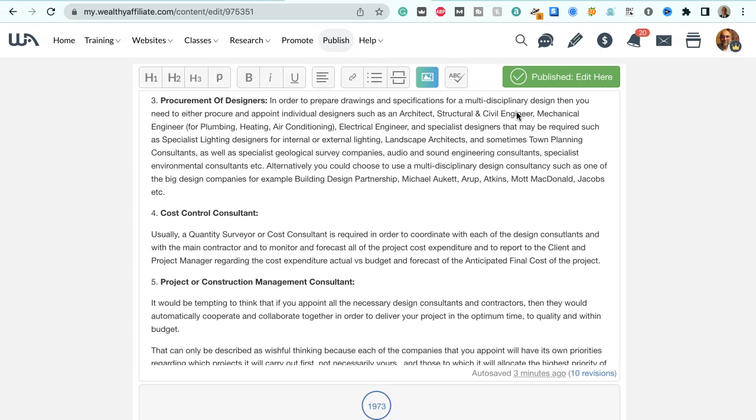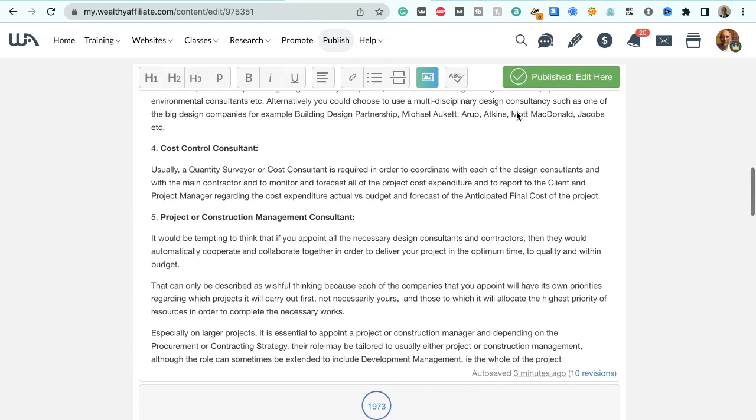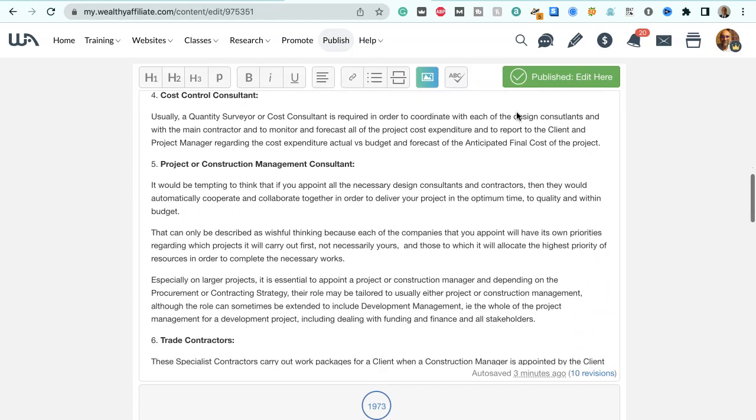Alternatively, you could choose to use a multidisciplinary design consultancy such as one of the big design companies, for example, Building Design Partnership, Michael Orchid, Arup, Atkins, McDonald, Jacobs, etc.